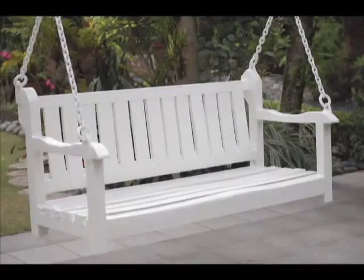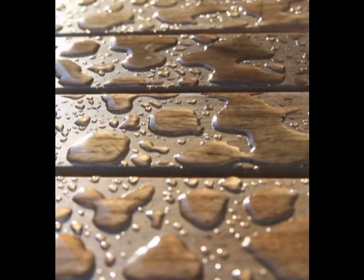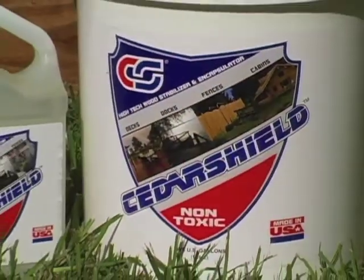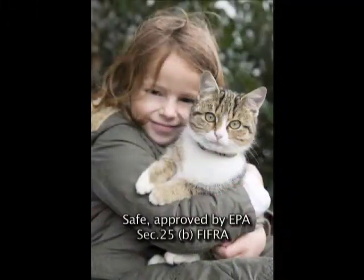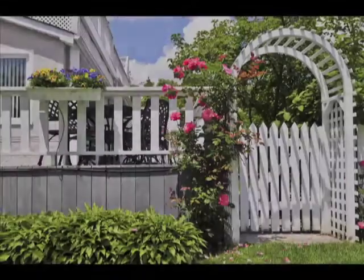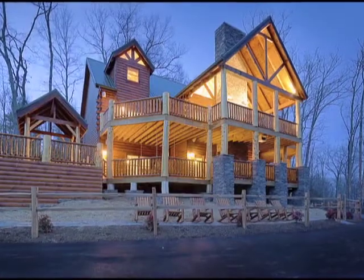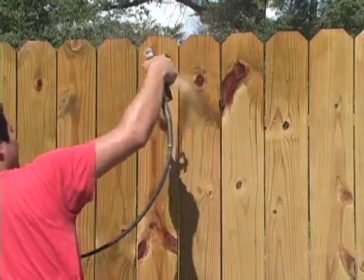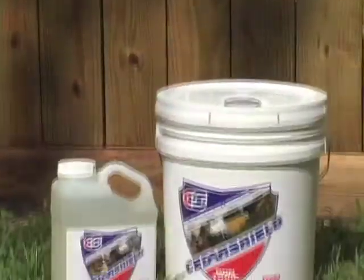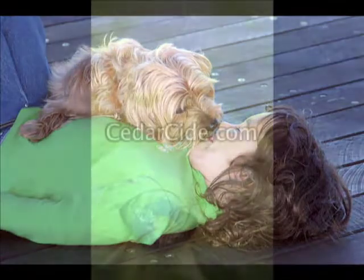After treatment, water or oil-based paints and stains will adhere perpetually because the wood will no longer expand or contract. CedarShield is formulated with food-grade components that are acknowledged as safe for children and pets by the EPA. As homeowners, we value the charm these wooden structures bring to our home and yard. Now we can protect the premise we love and enjoy with CedarShield, the one-time, lifetime wood stabilizer that's safe for people, pets, and the planet.